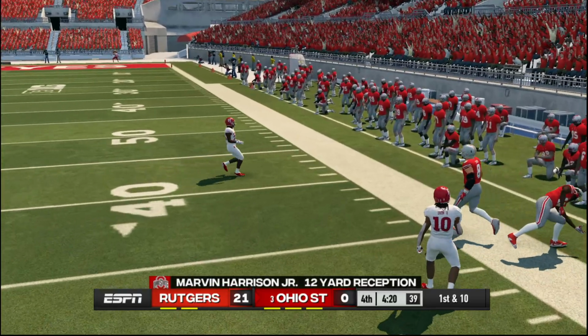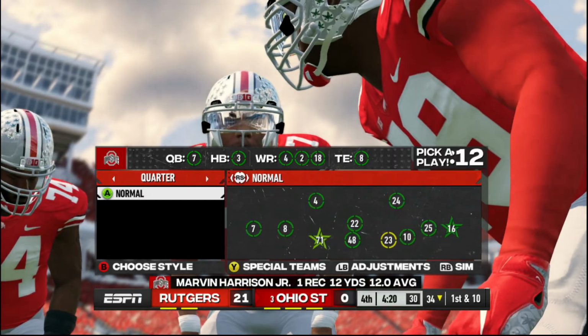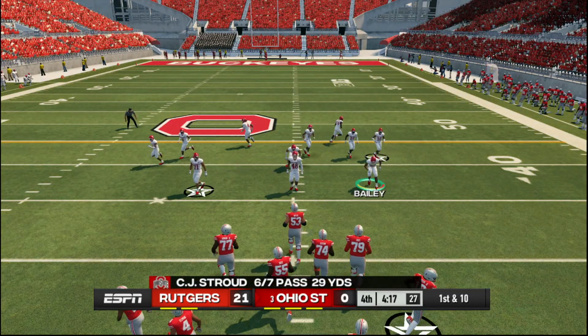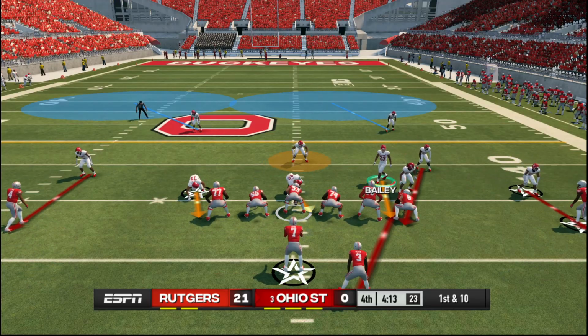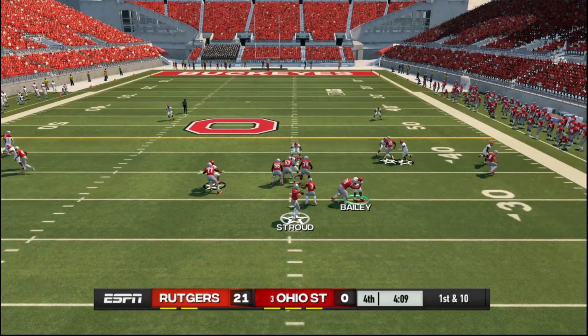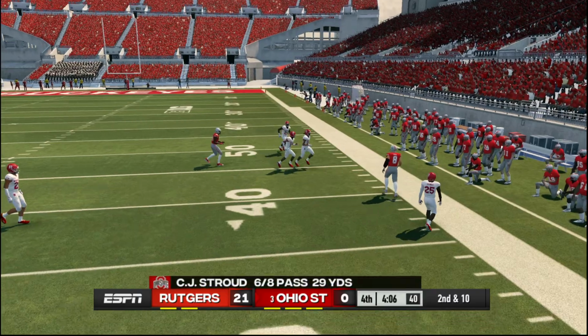Makes a grab and steps out right away. We've got a first and 10, ball on their own 34. He gets rid of this one.